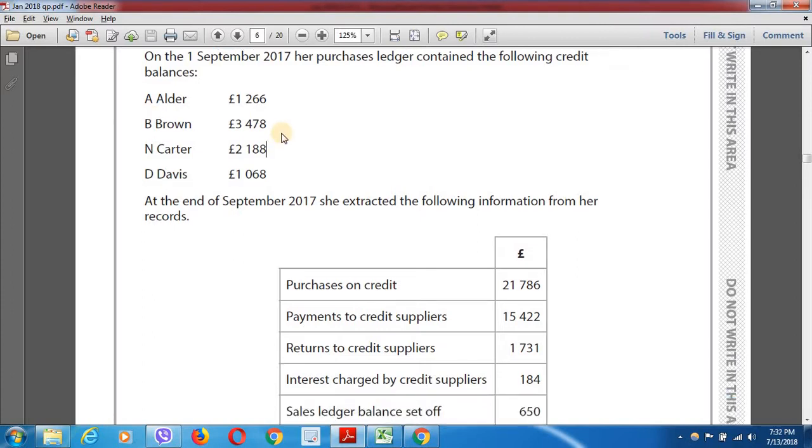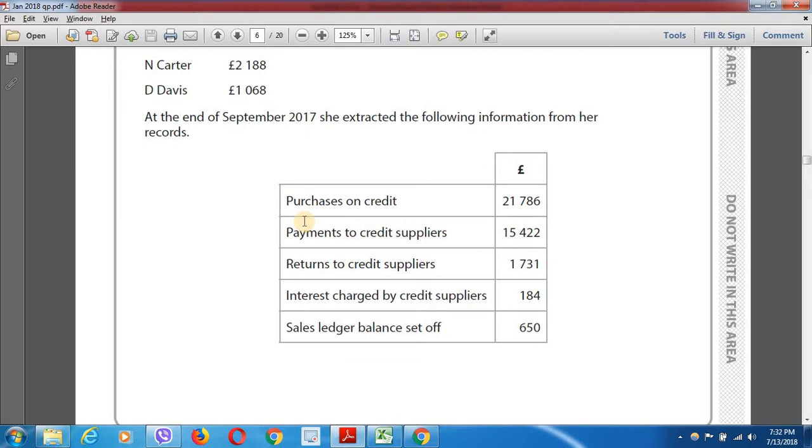All individual creditors of Selena Gomez have these opening credit balances in their T account. A. Elder has £1,266, B. Brown has £3,478, N. Carter has £2,188, D. Davis has £1,068. At the end of September 2017, she extracted this information from her records.